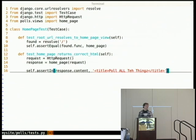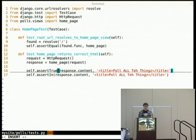OK, and what else do I need to make HTML that's kind of solid and it's going to work in my browser? Well, I'm going to run the response.content should at least start with an HTML tag. So we can write that like this.